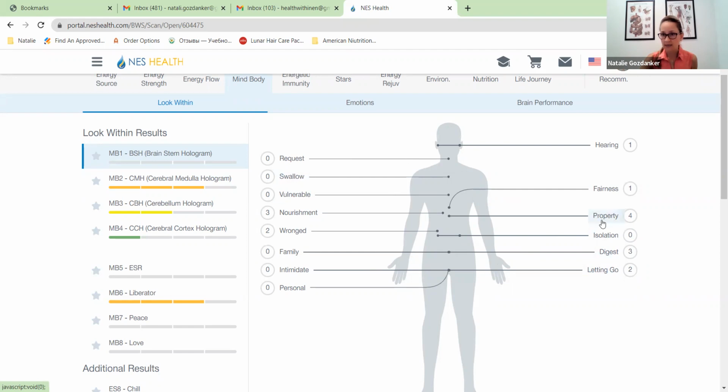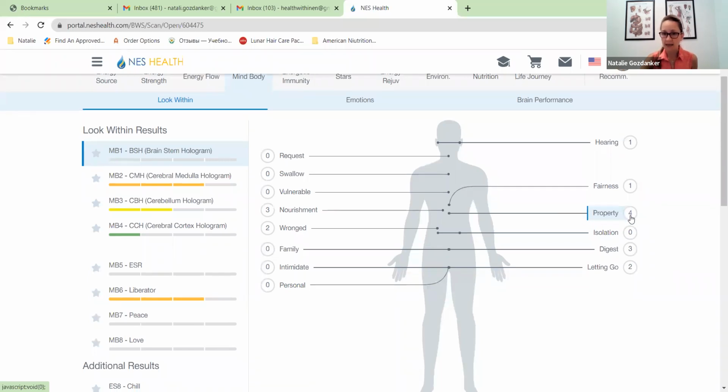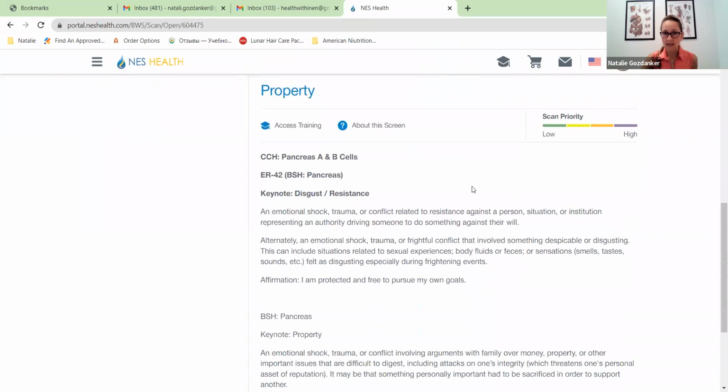So when I click, let's say, for example, property, okay, it's number 4. We are looking mostly at numbers 4 and 3. They are the highest number on the scan. So when I click here and go down, it tells you which organ or tissue is affected by this energetic blockage. Okay, in this case it is pancreas.